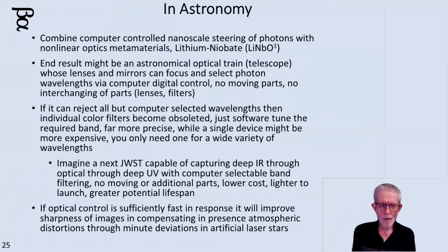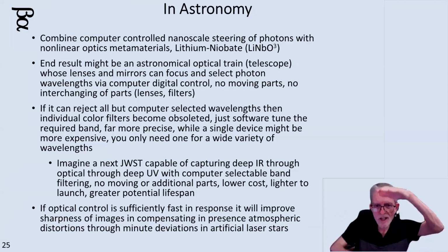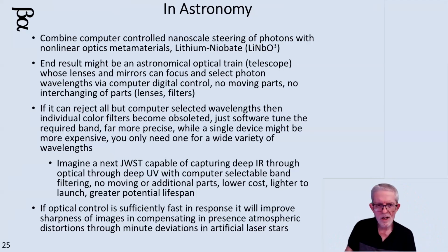Well, when you work with nano materials that are nonlinear optics, you're making little areas that are nanoscale coated with lithium niobate, and then you apply an electrical current to that coating, you can actually change the index of refraction of the lens or the mirror. So you can steer the light electronically rather than like a mechanical focus knob adjusting the spacing between optical elements. You can electronically, with a digital to analog converter, changing the voltage in the coating, change the focus of your optical element.